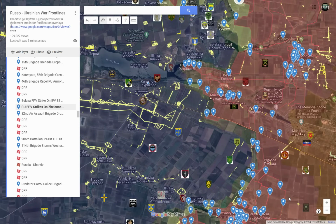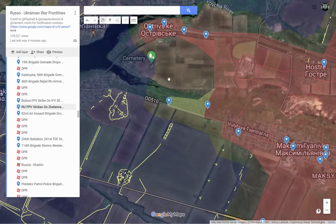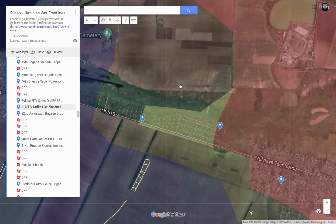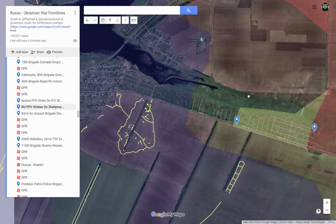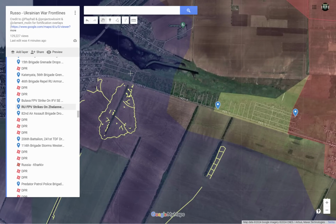Now, looking at the Kurakhove front, you're going to see additional advances near or just south of Ostrivska and west of Maximilianivka. So there's the Energetic. I'm totally butchering that name. I think it's Energetic in Ukrainian. It's the name of this agricultural commune that is just west of Maximilianivka. It stretches diagonally all the way into Kurakhove, and I'm marking it over here with an X.